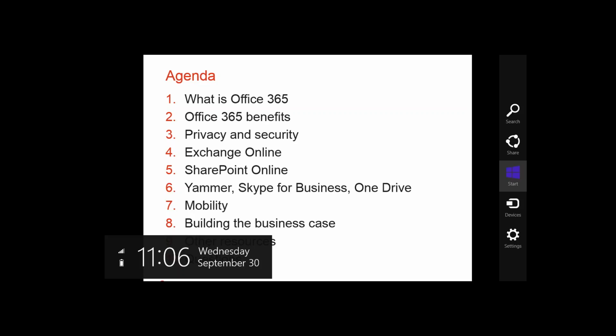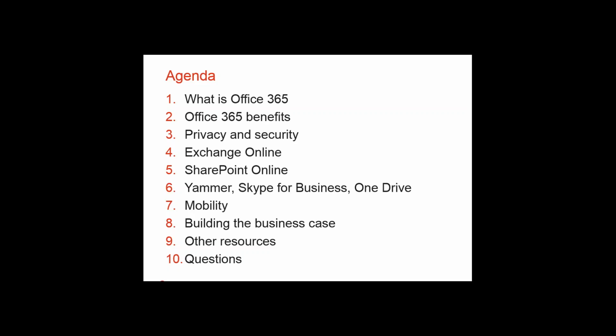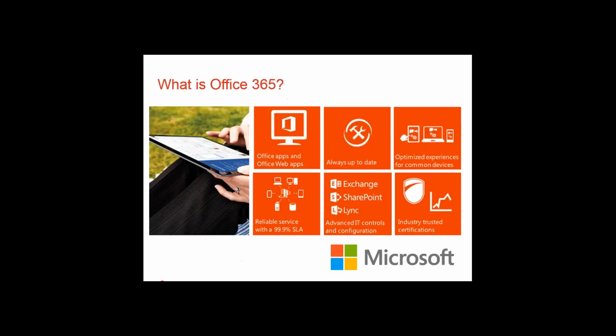So after we've talked a bit about thinking about each of the applications like Exchange and SharePoint, we'll talk also about building the business case and some of the things that you can use to justify migrating to Office 365 to your management or to your board or to whoever you need to sell this to. So moving on.